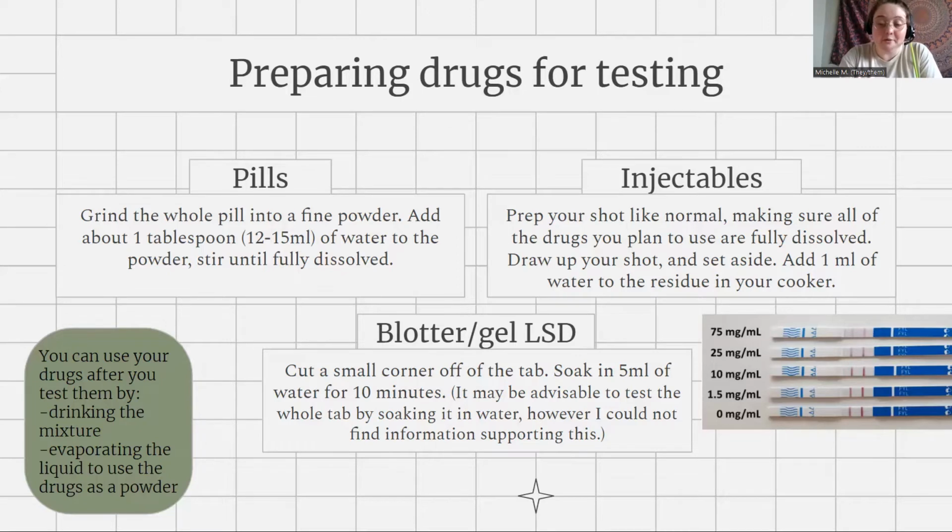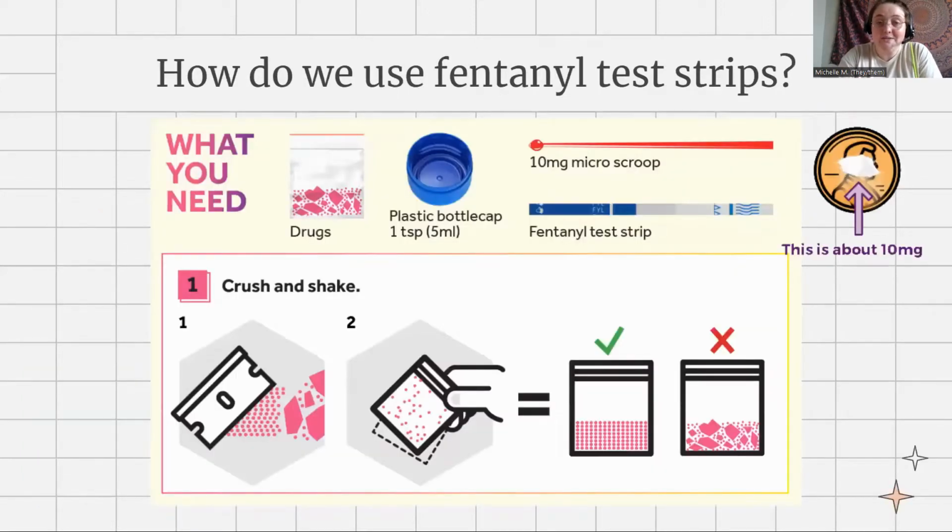Okay, so we've prepared our drugs. Next, how do we use them? How do we use the test strips? This infographic is from dancesafe.org. They are a great resource for anything that has to do with drug testing. I highly recommend everyone check them out. They have a lot of great resources and things available for purchase.